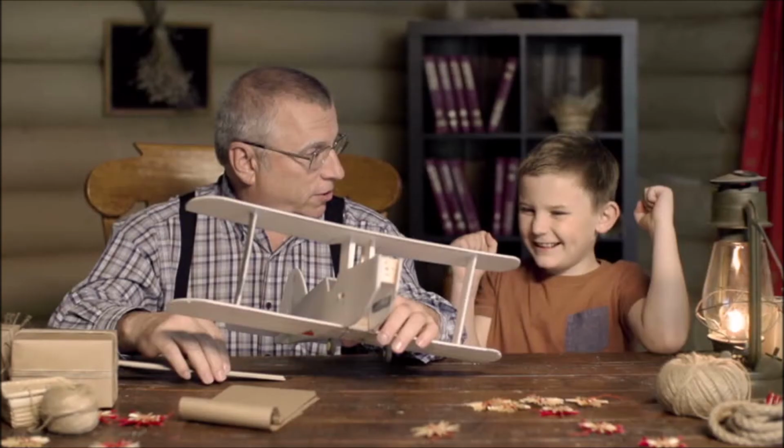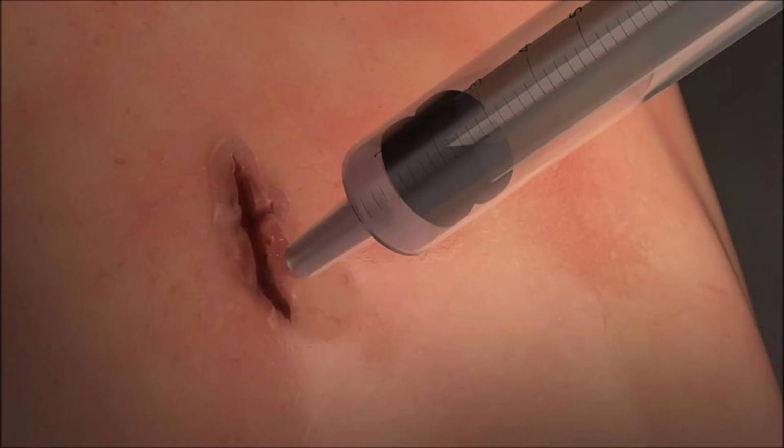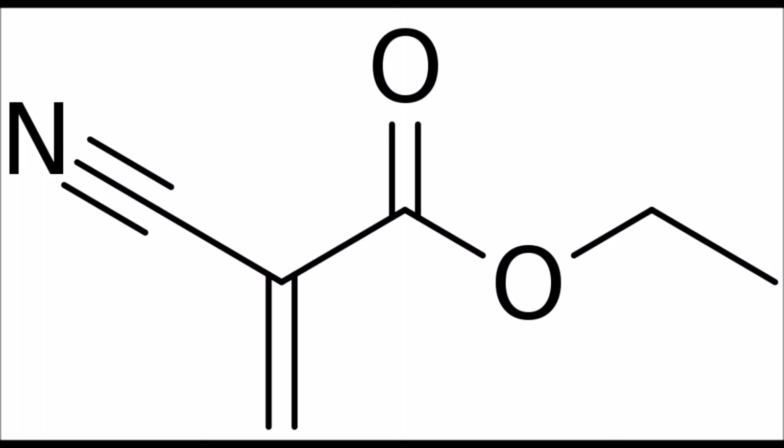From little Tommy putting together his model airplane to industrial woodworkers and carpenters manufacturing their wares, and even to medical practitioners sealing open wounds. It holds its own over other, cheaper, less adhesive glues such as water-based glues because of the unparalleled instantaneousness and effectiveness of the results. But what is the chemical reason for these physical properties? What properties within a molecule of cyanoacrylates cause this to occur? Let's find out.